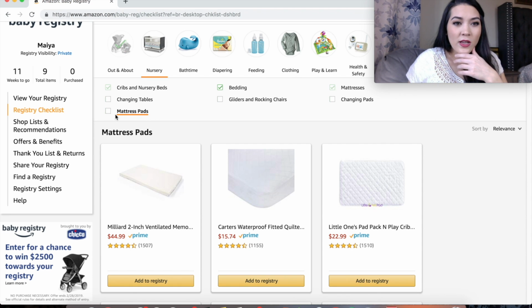So I'm just going to check this off. Even if I don't get it, I'm going to check it off because in order to get your baby registry gift box from Amazon, all these categories have to be checked off.